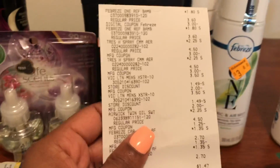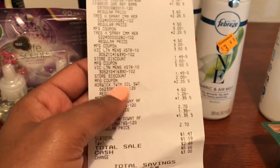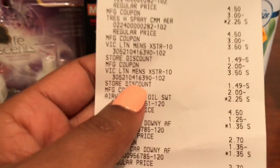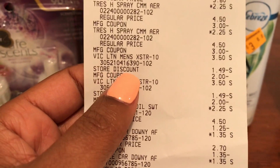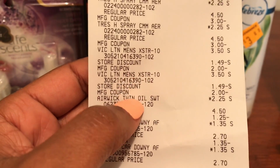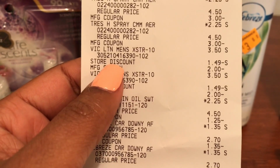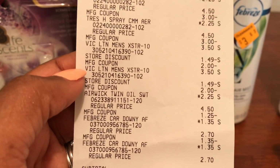So here is my receipt. All of the items that I picked up. Now, as you can see, like I said, the Vaseline here, I used the $2 off manufacturer coupons, as you can see here. And then I had a store discount of like $2.80.